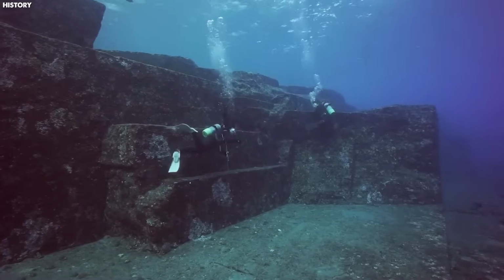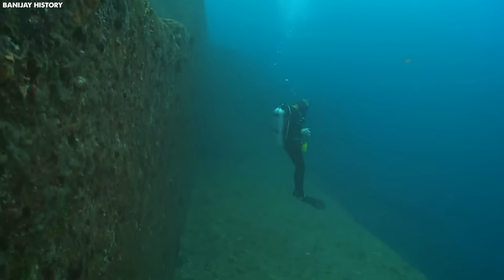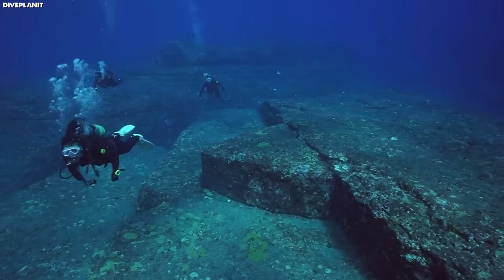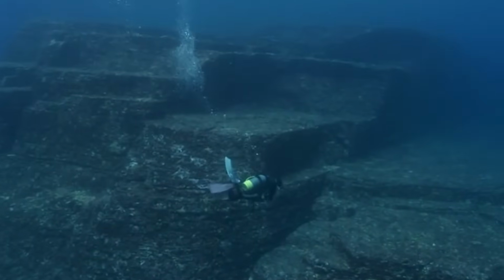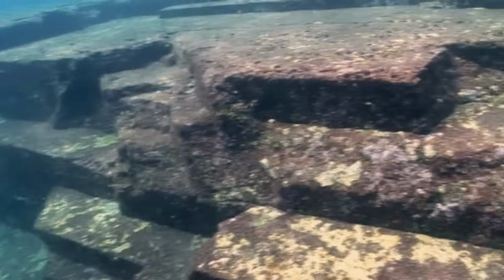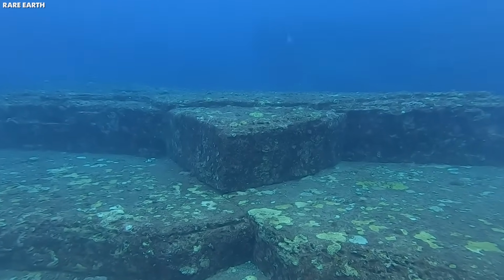far from the usual diving spots. Astonished, he found himself gazing upon a massive underwater structure that defied explanation. These weren't just ordinary rocks, scattered along the seabed. This was a complex arrangement of gigantic stone blocks, some estimated to be as large as a 3-story building. The most striking feature was the way these blocks seemed to fit together perfectly, with some even exhibiting right-angled corners.